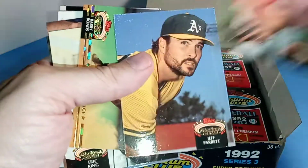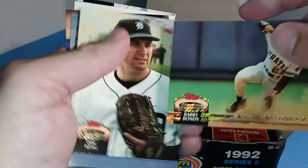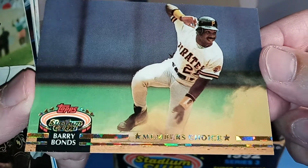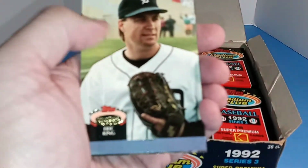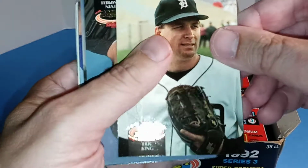Okay, so we have Dwayne Henry, Jeff Parrott. There's Barry Bonds. Let's see, how does the quality of that look? Not too bad. A Bonds PSA 10 sold for $32. So not fantastic, but it's Bonds. If he ever gets into the Hall of Fame, then maybe those cards will go up a little bit.